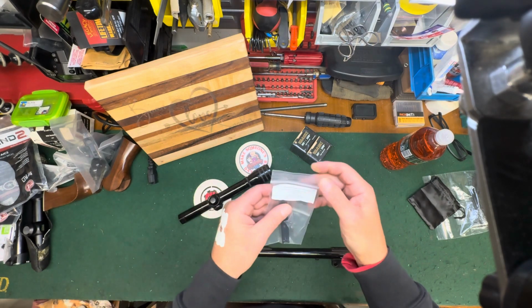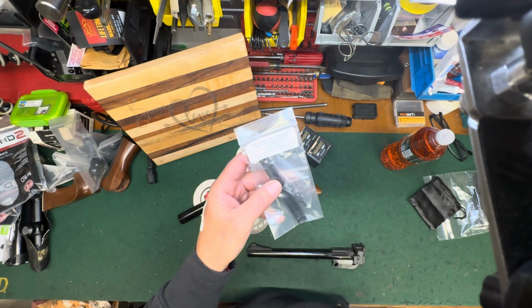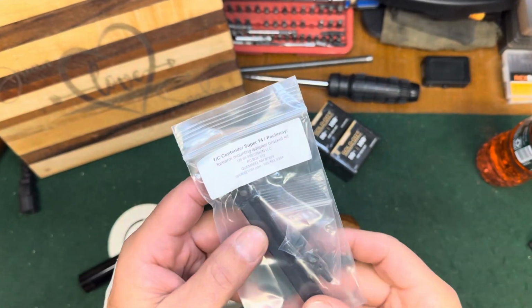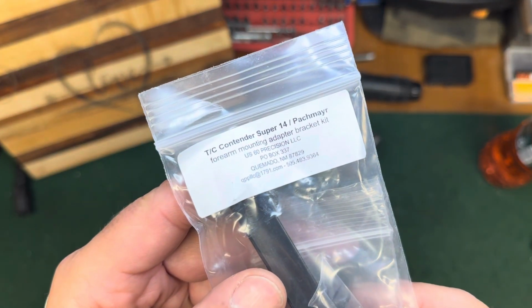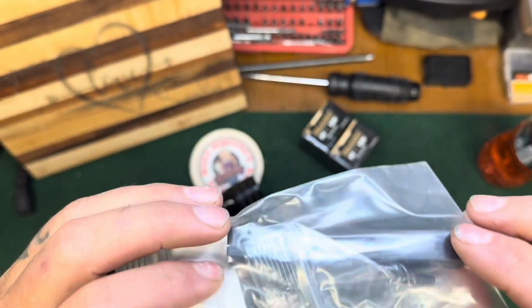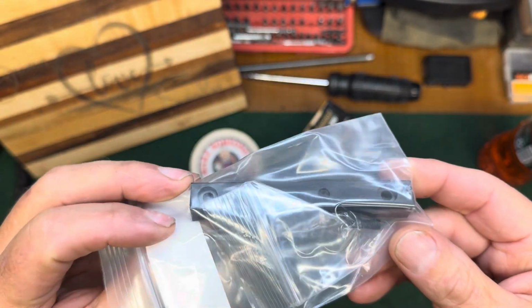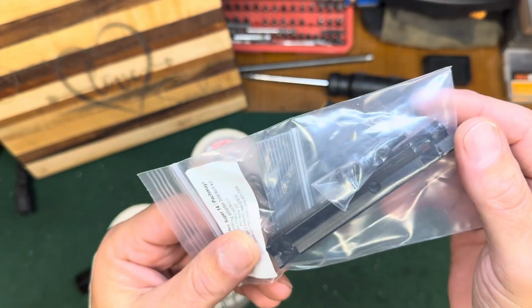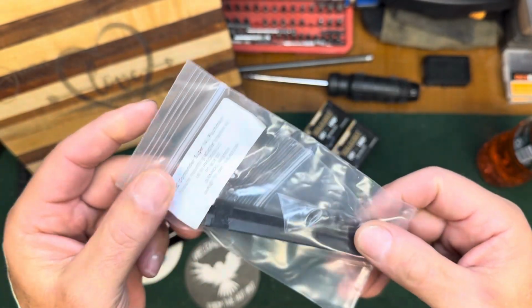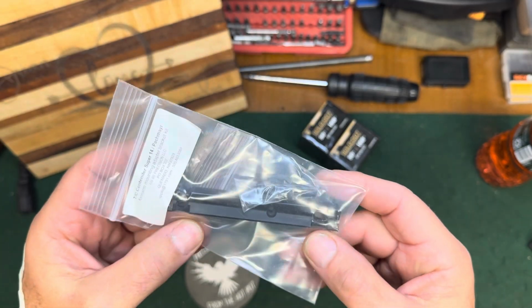So this is one that I bought myself off eBay. These are the adapters for the Pachmayr forends for the Contenders. They get a lot of money for these things. Scary. I mean, a lot. It's just a piece of extruded aluminum. There's nothing to it, and they're huge dollars. So I watch them. Whenever I find them under 40 bucks, I grab one.